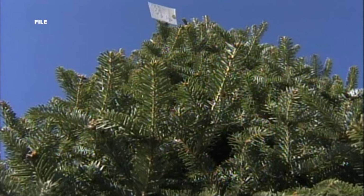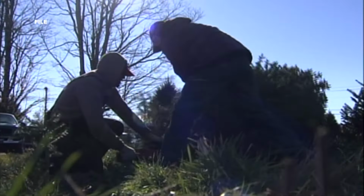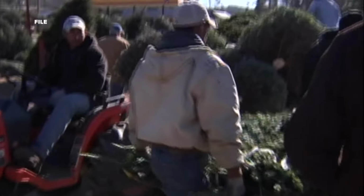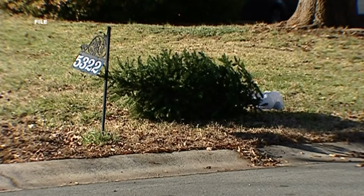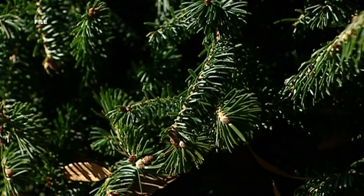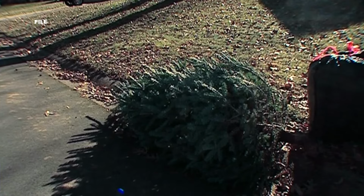Well, with the holiday season wrapping up for so many folks, you could be thinking about how to get rid of your Christmas tree. In Charlotte, natural Christmas tree collection begins next Monday, January 1st. All you have to do is put the tree out on the curb just like you would for natural waste collection. It is important to make sure that all of your lights and decorations, though, are removed. And then if you have an artificial tree, just know you'll need to schedule a bulky waste collection.